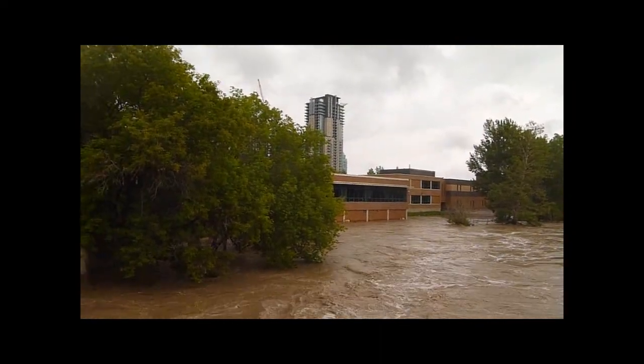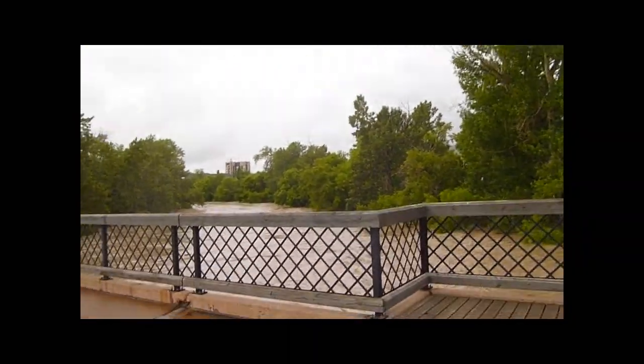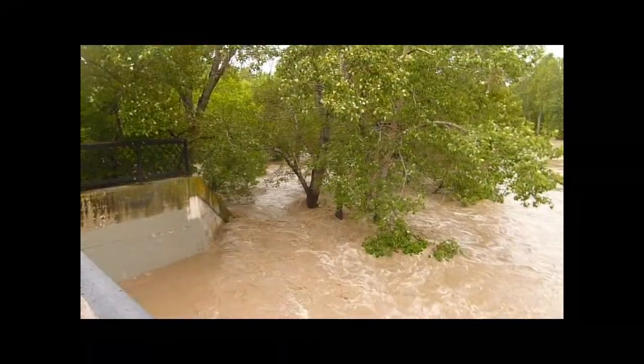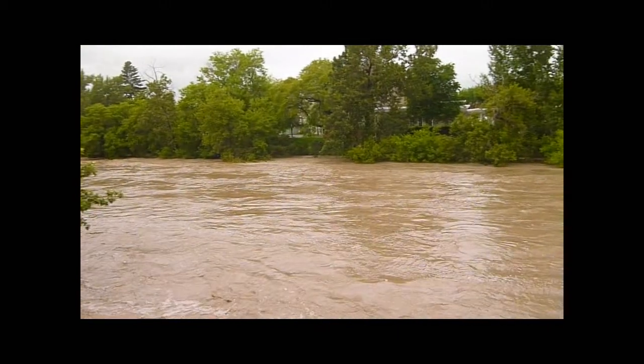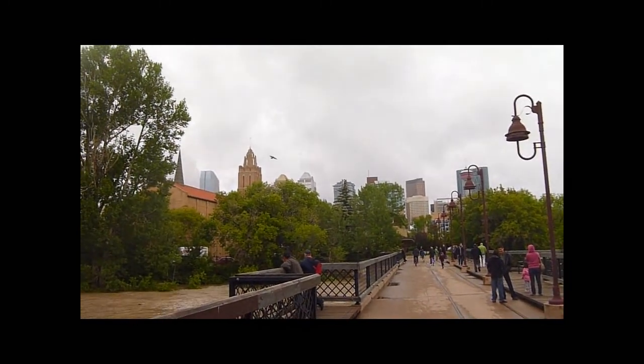Not that far. There's the back of St. Mary's High School. No school today. Wow. Looks more like the Assiniboine River than it does the Elbow River. And like I said, this river is so shallow at times you can walk across it and it's ankle deep. The park is flooded.